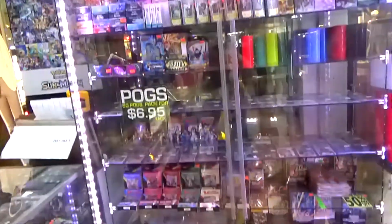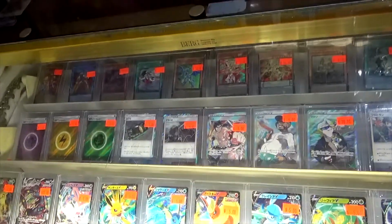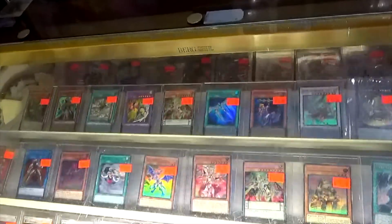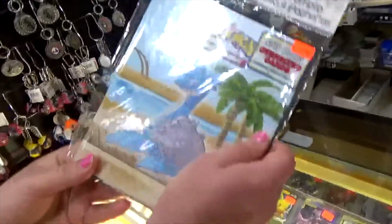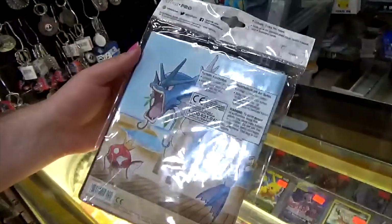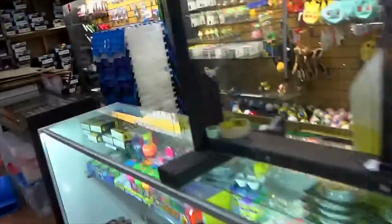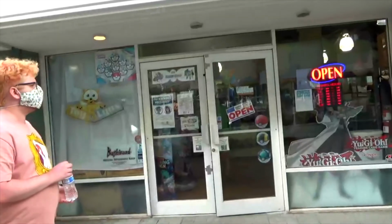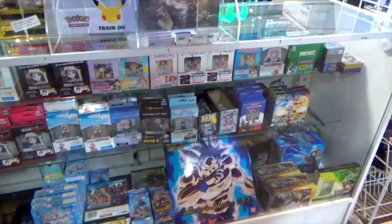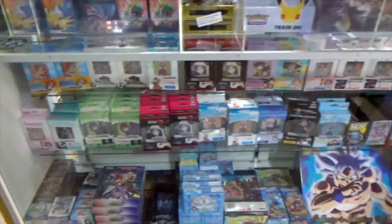We then went on to Razor Concepts, and this place had a pretty incredible selection. Laura was able to pick up a lot of singles for her collection, and we grabbed a couple of loose boosters of Eevee Heroes too, since they just had an open box there. We couldn't say no.